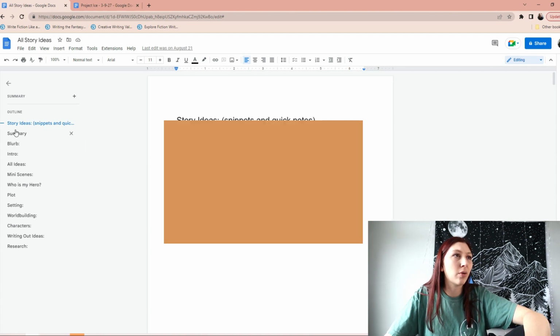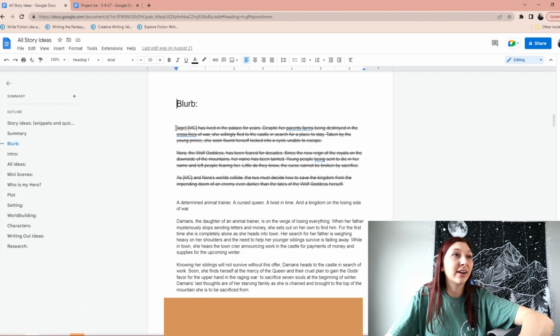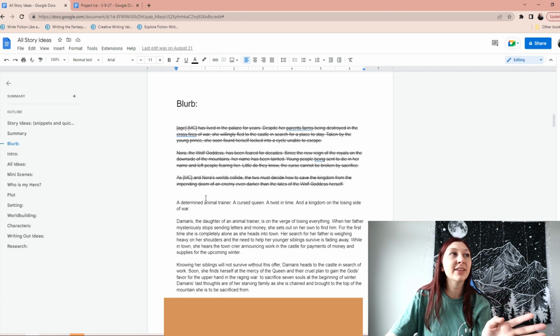The summary. So this is just kind of a brain dump of a summary of the entire story, but I am still working on this idea and on this summary. So it's still pretty messy. Again, it's just me trying to plot out the story and give myself a summary of what the story is. And in my blurb section, I wrote something and then instead of just deleting it because I no longer liked it, I just struck through it. I did the little strike through thing and I came up with a different blurb. This is the blurb that I have for myself right now.